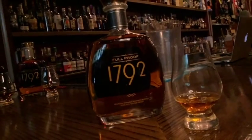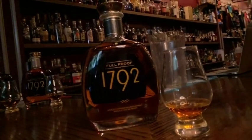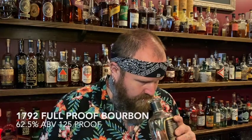So yeah, it's 1792's 12 year. All right, and then the last one's going to give me a punch in the face, the 1792 foolproof. So this comes in at 62.5%, 125 proof. This is the 1792 foolproof. Here we go. Nice copper color to it. Definitely more ethanol right on the nose, 125 proof.